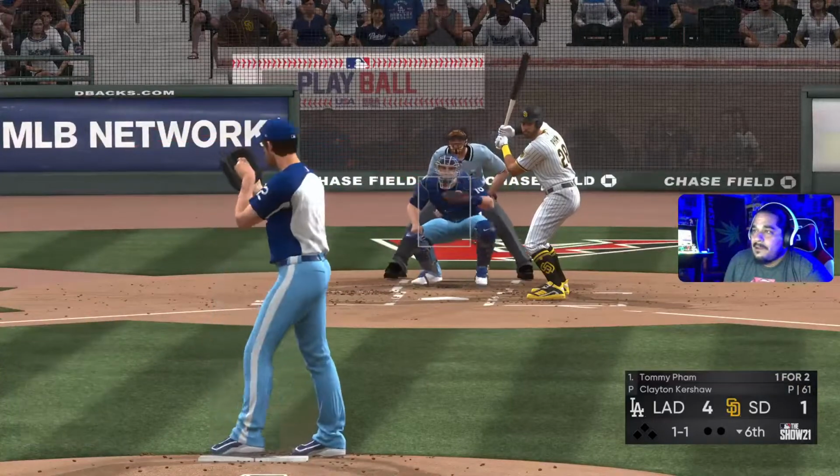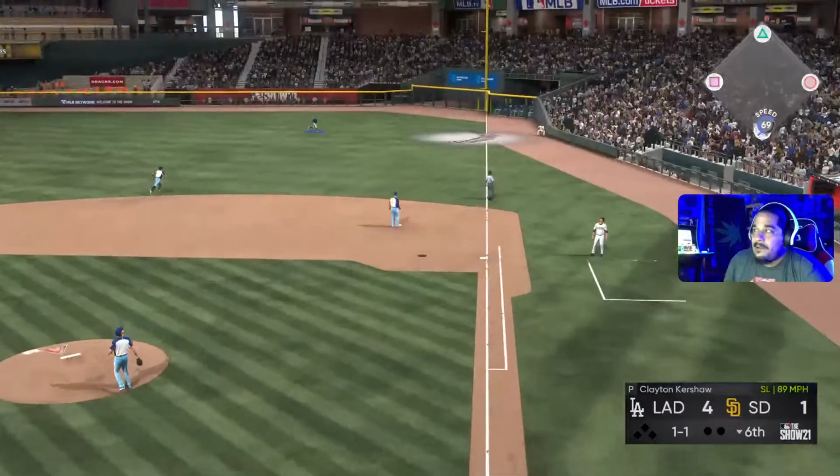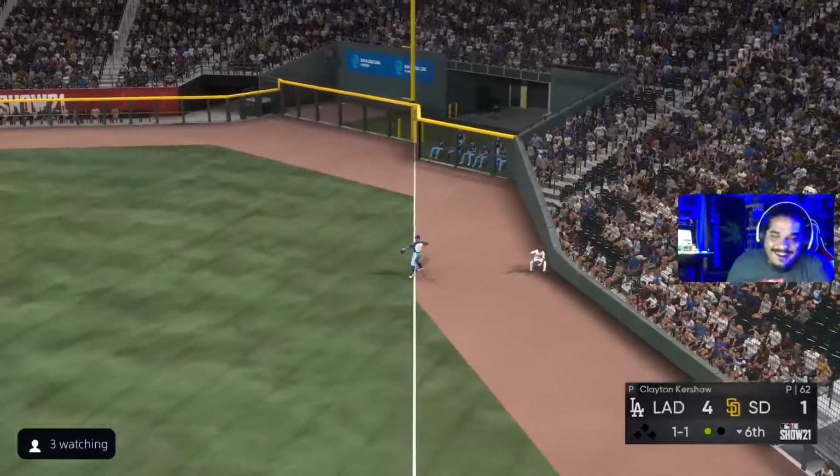1-1 to San Diego's leadoff batter. High in the air down the right field line. Betts on the run. And he makes the catch in the corner.